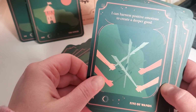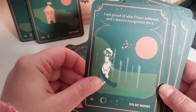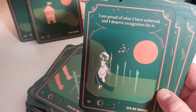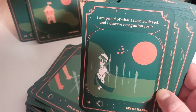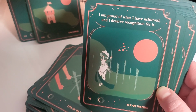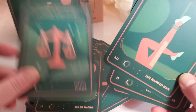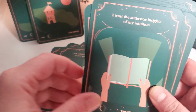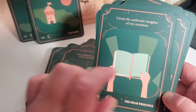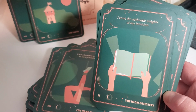Five of Wands. I can harness the positive emotions to create deeper good. A deeper good. I like that. Okay. Six of Wands. I love this card, and maybe it's because I love the Six of Wands, but I just love the image on this card. And it says, I am proud of what I have achieved and I deserve recognition for it. I love it. Justice, very, very representative of justice. Hanged Man, very good. I like that. High Priestess, blank page, yeah. So that kind of reminds me of looking into a bowl of water or a crystal bowl or something for psychicness.